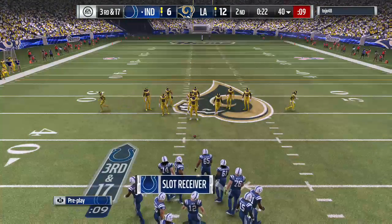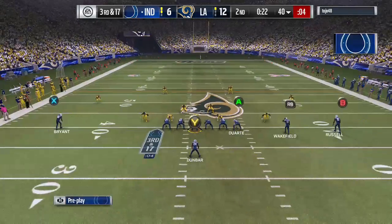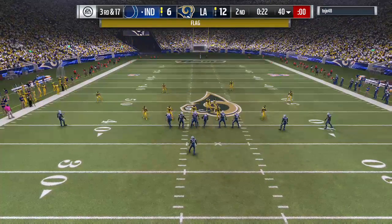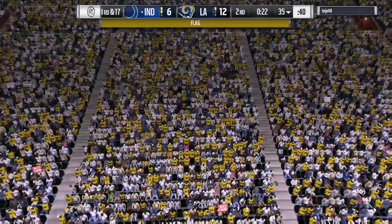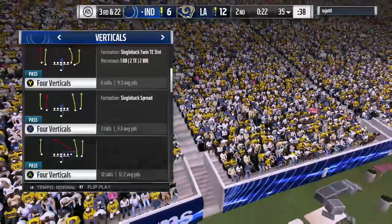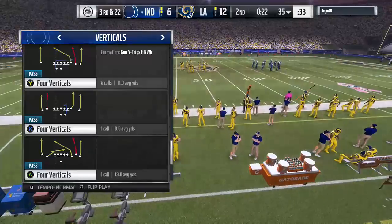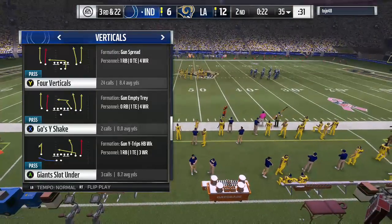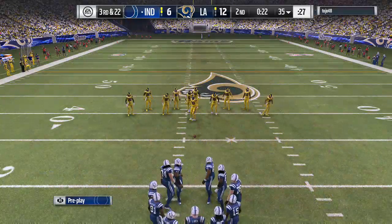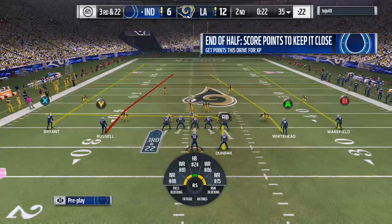Ninth play of the drive now on 3rd and a country mile. And no press coverage here. They are backing off in the secondary. So offense moving a little too slow there. Could not get set, and they get the penalty. They'll put 2 receivers left, 2 to the right.